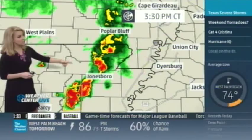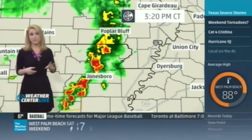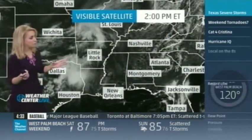Here's the warned area just off towards the south and west of Jonesboro. Hail, gusty winds for those counties that are outlined in that yellow. Don't know why they want to pop up.